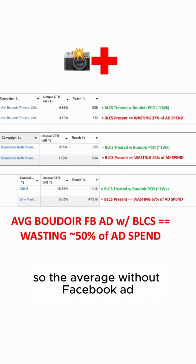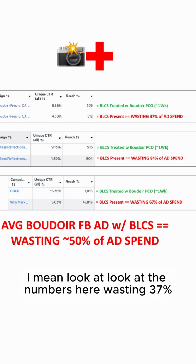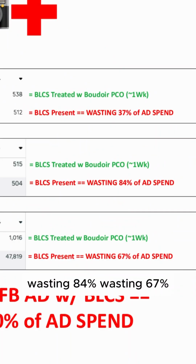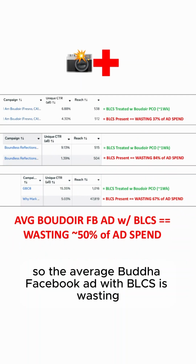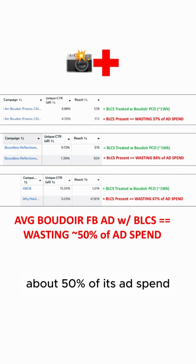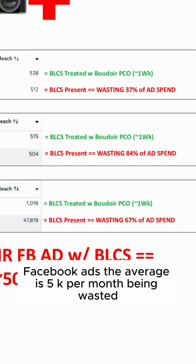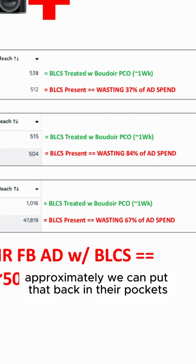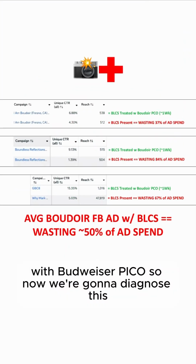So the average Facebook ad with BLCS is wasting about 50% of its ad spend. I mean, look at the numbers here: wasting 37%, wasting 84%, wasting 67%. So if they're spending 10 grand a month on Boudoir Facebook ads, the average is 5K per month being wasted. Approximately, we can put that back in their pockets. That's like approximately 60K over the next year with Boudoir Pico.